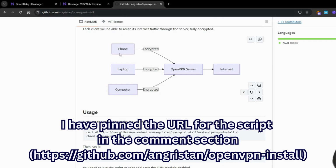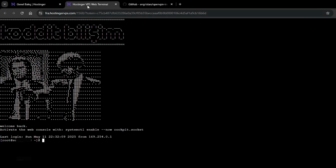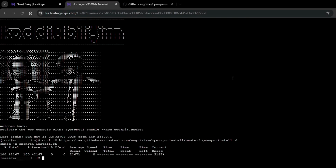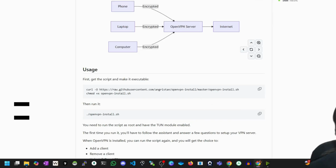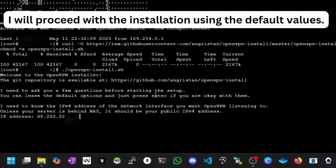Now I go to the script URL and copy the first script I need to run. Then I go back to my browser terminal, paste the first script to run and press enter. Then I go back to my script URL, copy the second command to run, paste it into my browser terminal and press enter. When the second script runs, it'll ask me some questions.